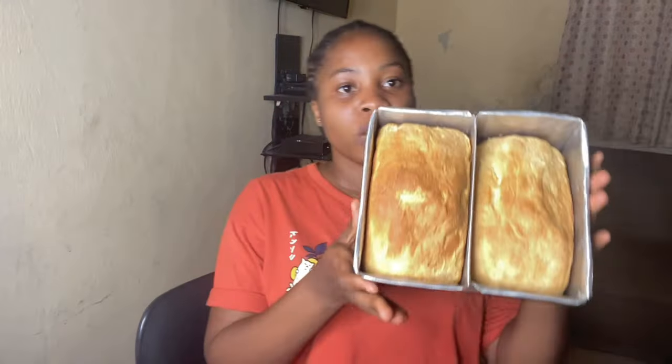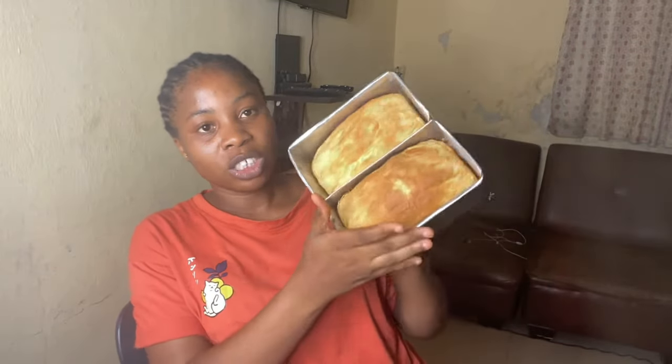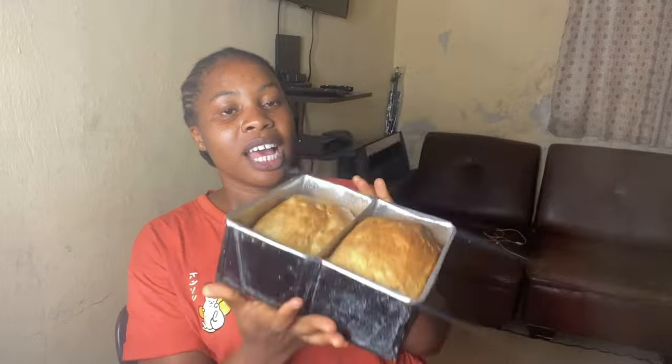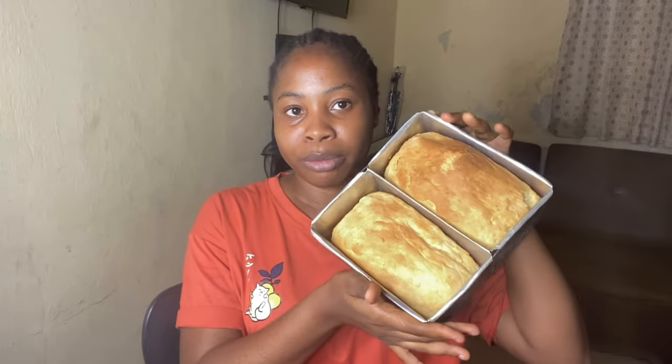And let me show you guys the bread. I don't think I have showed you the bread. Let me bring this. So yes, the bread came out very nicely. It's on these two pans. I just hope that it's going to be sweet because the dough was sweet and it was very soft. That's one thing I like about the bread.